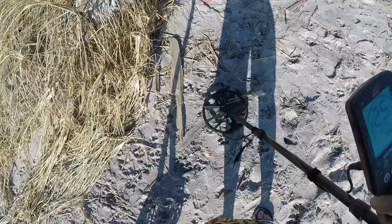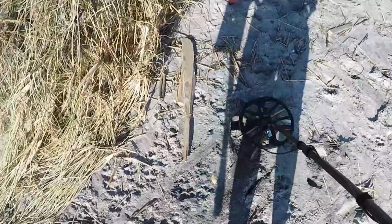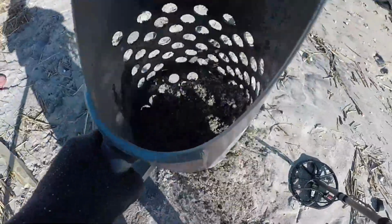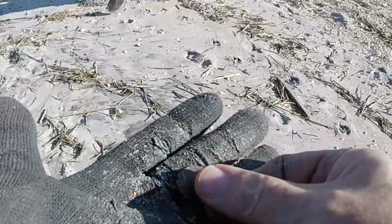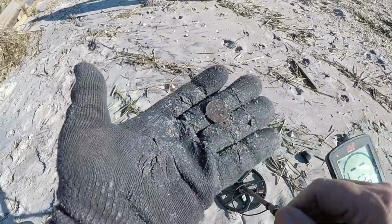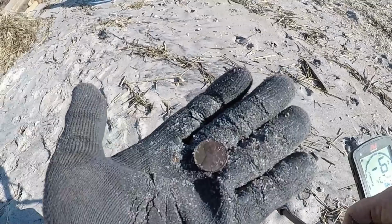Shallow 25, could be a first coin. Let's see if we have it. It's a coin. Yes, got a wheat penny. All right, makes a hunt right there. First wheat penny of the hunt. I'll definitely have to show TK.